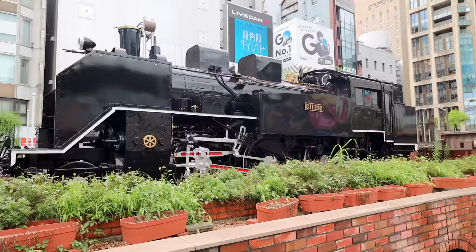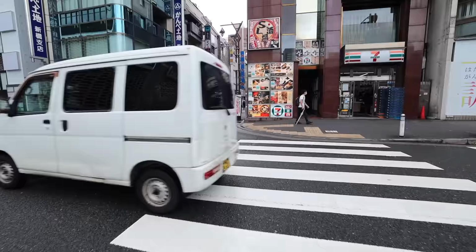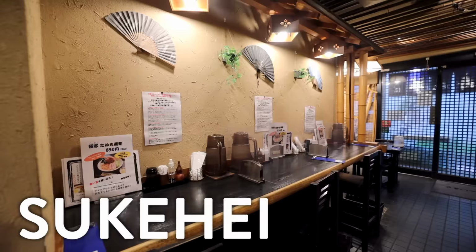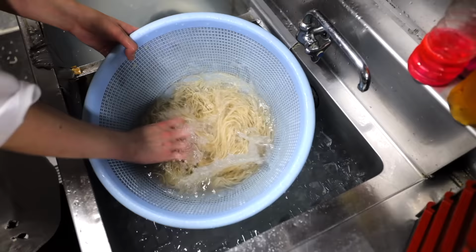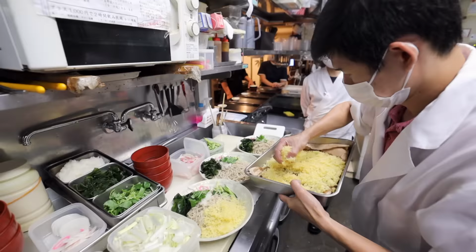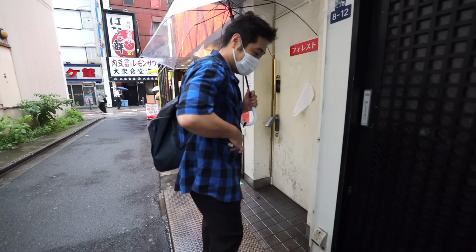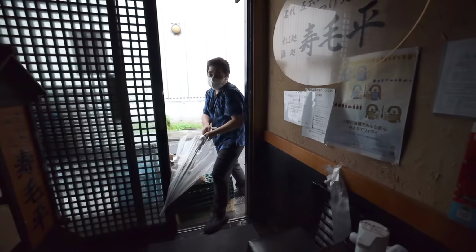Just a 1 minute walk from Shimbashi Station's Hibiya exit, you'll find a local Japanese soba noodle shop, Sukehei. Opened in 1975, it's become a salaryman's favorite for its large serving sizes and quality. Oh, that's the store manager, Fujimori-san. Good morning! I guess he's the first one to arrive today.